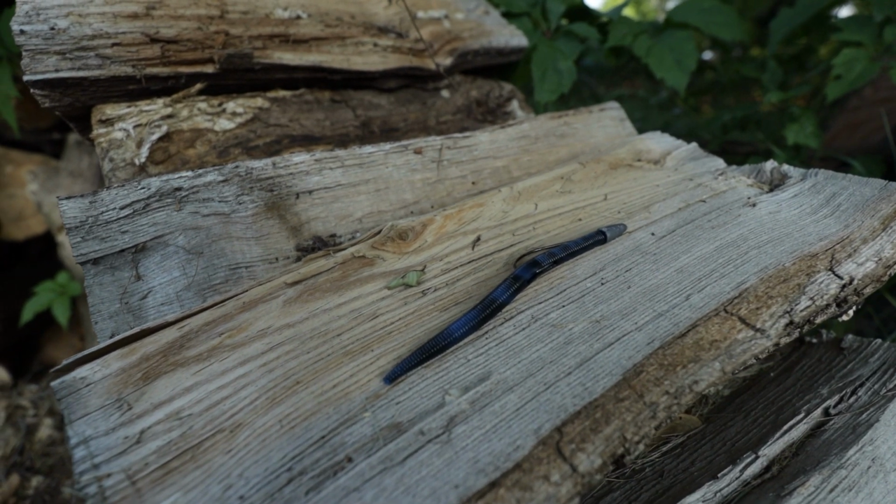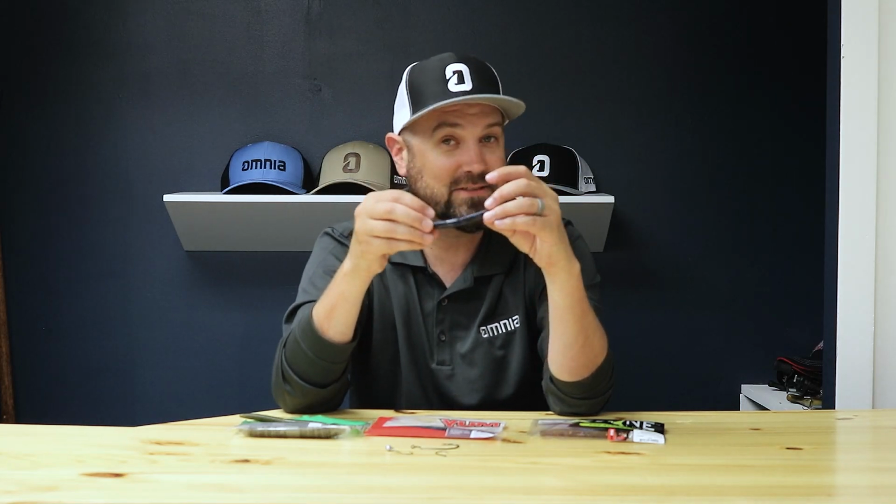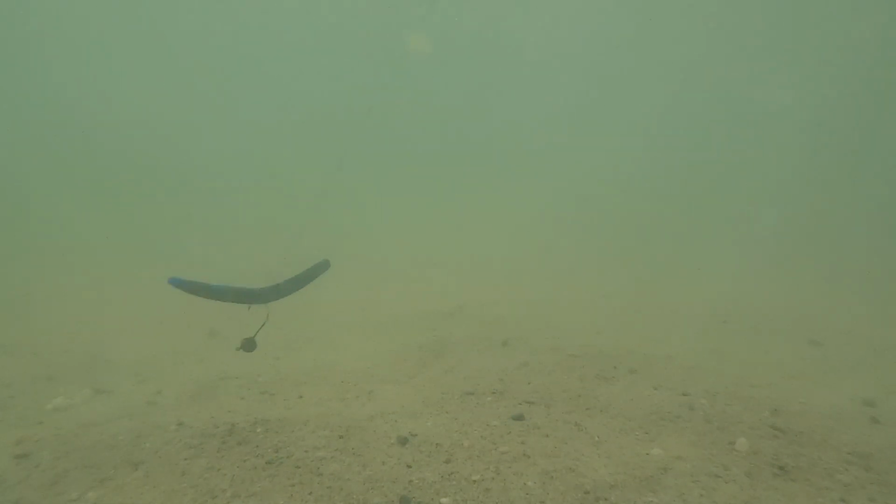Believe it or not, I think these things get held on to just as long as the Senko does. The only disadvantage I find to them is that they don't sink super fast like the Yamamoto Senko does. So these ones here are a little bit friendlier though when you're rigging them with other ways than weightless, because they're more durable than the competitors out there.